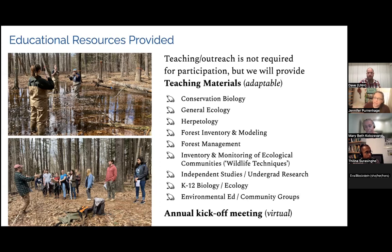This slide is just a list of some of the courses that we have already incorporated this project into, just to show you an example of the range of courses, how adaptable this project is, and how many different concepts you can link this to. It can really show up in a lot of places where you're doing education, whether it's formal education at the university level, at the high school level, environmental ed, community education, independent research, K-12, whatever.